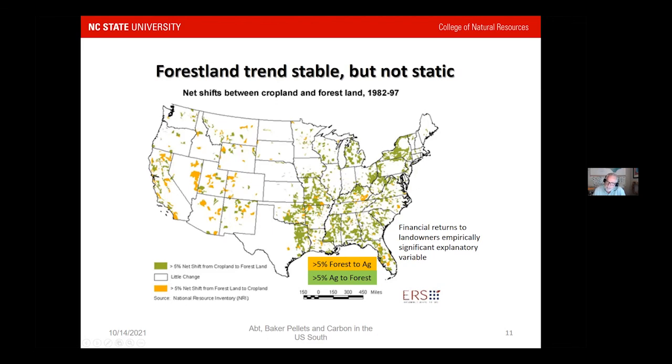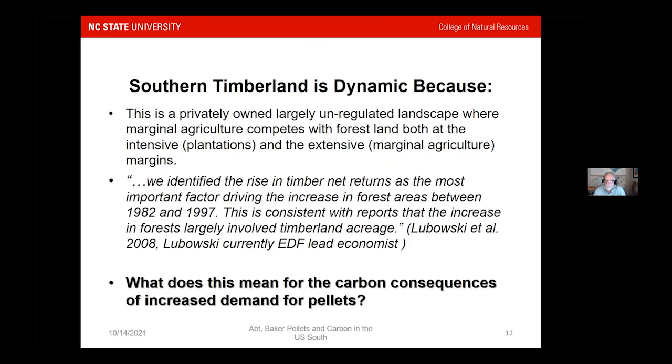And we've mentioned that that margin is probably the most important dynamic in terms of carbon, right? Forest going to ag is a loss of cover, and then probably has soil carbon implications if it stays there, and vice versa. So this was studied by Ruben Lebowski. And I spent a fair amount of time talking to folks in the EU about the Southern market.